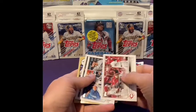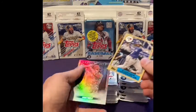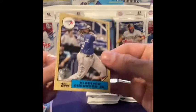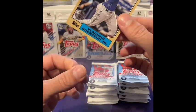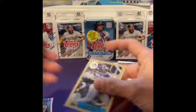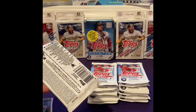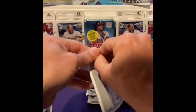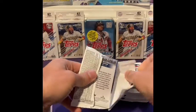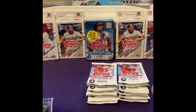Cincinnati Reds, Otani, Vladdy, who's your daddy? I like that one. It does look nice. It's a cool one. Don't know that it's worth a ton, but looks cool. Alrighty. So we are 2 for 2 on our 87 throwbacks. If I don't hit anything in this box, I am not hunting for any more Series 1. I think I'm just done.